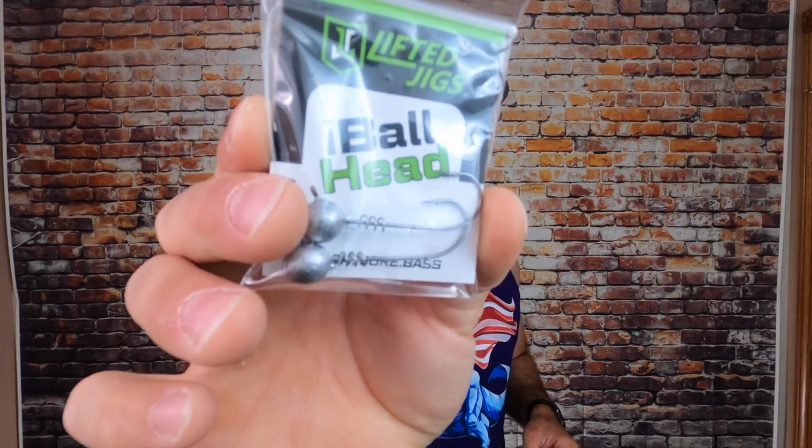All right, so that's MTB. We're back to Monster Bass here. So we have the eyeball head from Lifted Jigs. This is a lead head. So we got a lead head jig with a screw lock. And I'm sure that when we get to these plastics, I'm gonna show you guys what I'll probably do if I was just fishing this box as far as what plastics I would rig with this, as well as the cross-eyes jig, and maybe what I would throw on the sling blades as well.